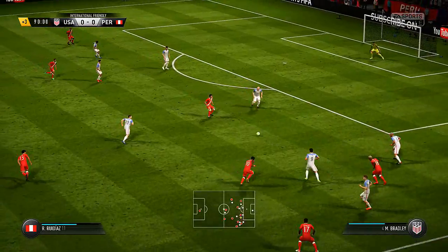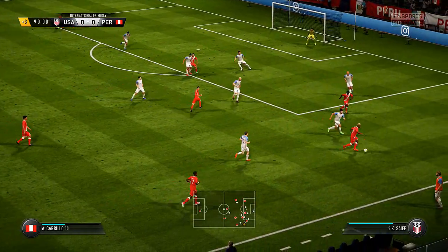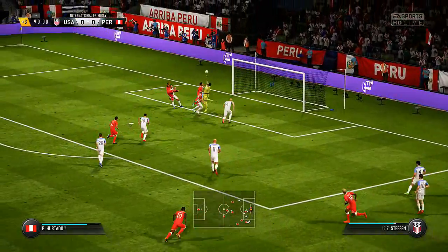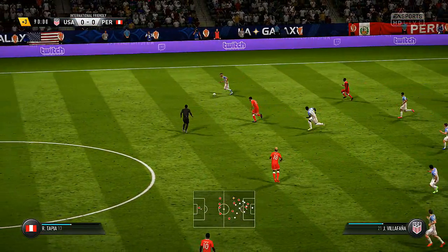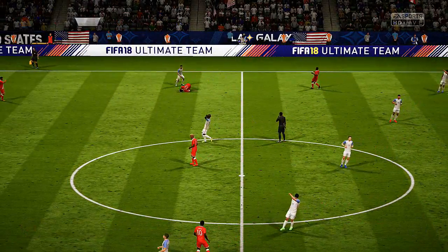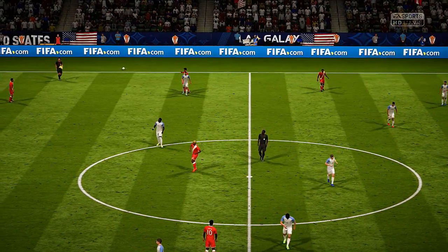Andre Carrillo. It's a good cross. The goalkeeper comes out with a punch. Well, that's been the story for this goalkeeper today. A clean sheet, and I don't think that's going to change before the end of this match. Well, the 90 minutes has been played now, and the referee calls a halt with the teams definitely still level.